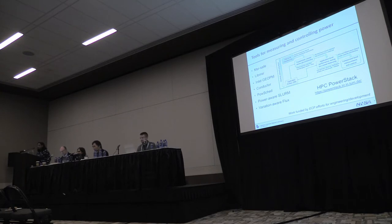It can be turned on or off depending on the site's requirements. We are working closely with Intel on development of GEOPM plugins. GEOPM is a job-level runtime system, so it's looking at taking a single job under a power cap or an energy cap and trying to optimize its critical path.